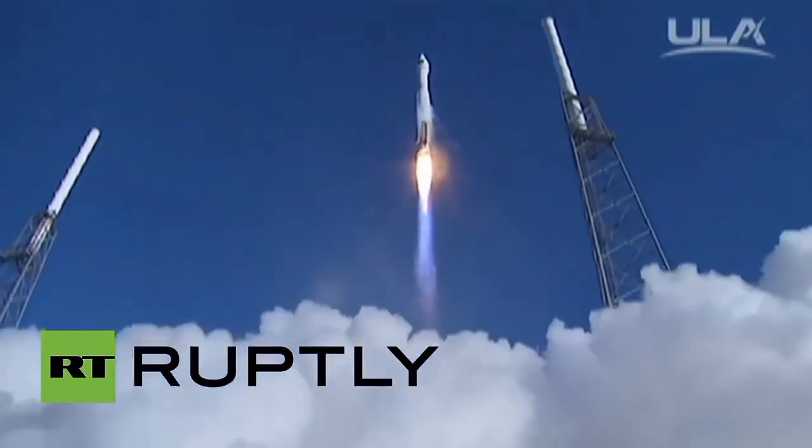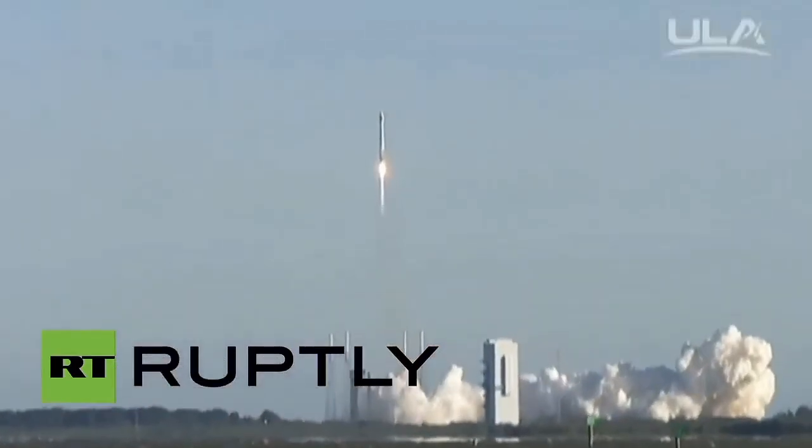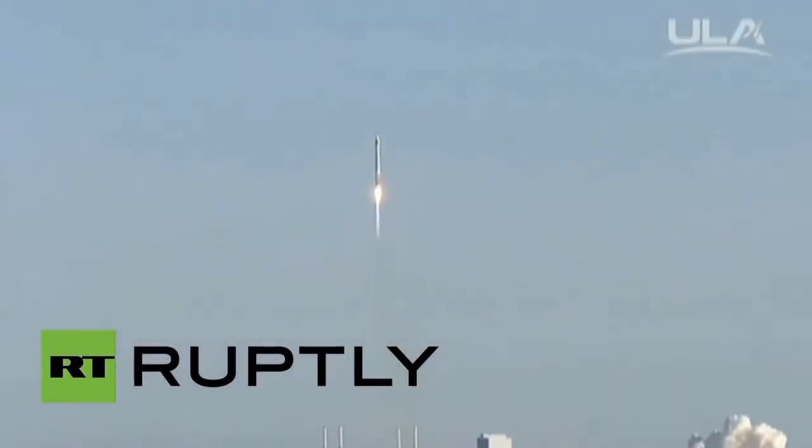The Global Positioning System provides worldwide positioning, navigation, and timing service for military and civilian users.